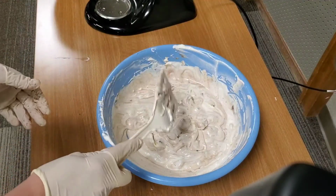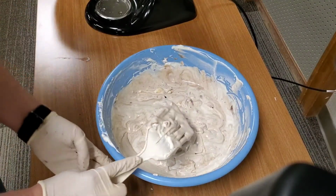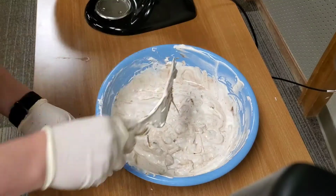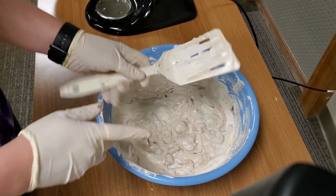Okay, to me that looks decently combined. It's got kind of a swirl going to it now as I splatter everything everywhere. I promise my coworkers who might be watching, I am going to clean up after myself.